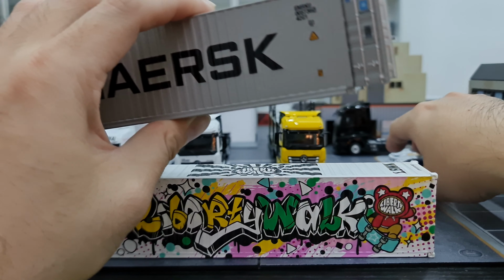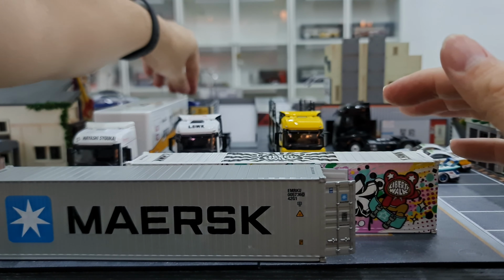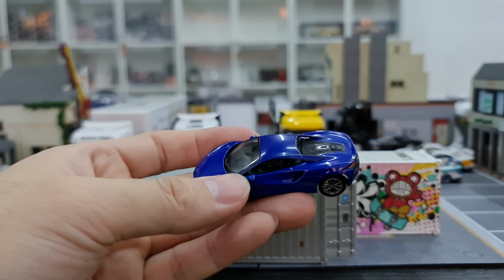I remember doing the review, and I had a bit of a struggle. I don't think I could fit any car in here, actually. Okay, the Liberty Walk version, that is a little bit strange. I can't put it in. Okay, so in the meantime, I have here the McLaren.